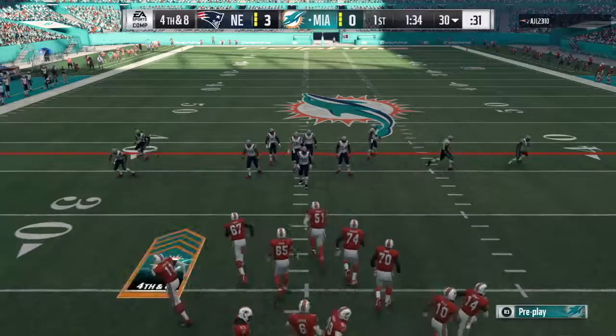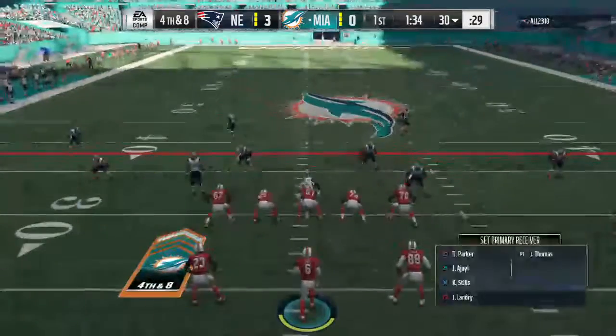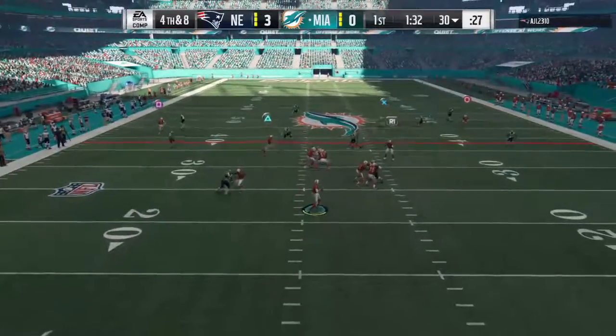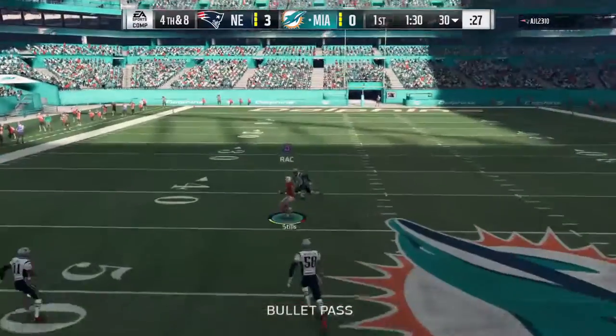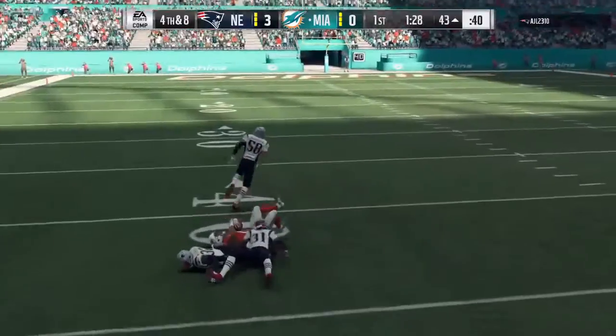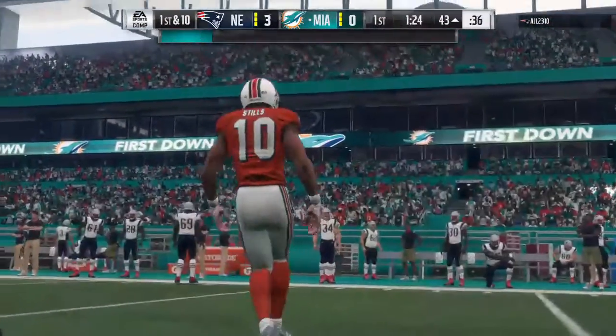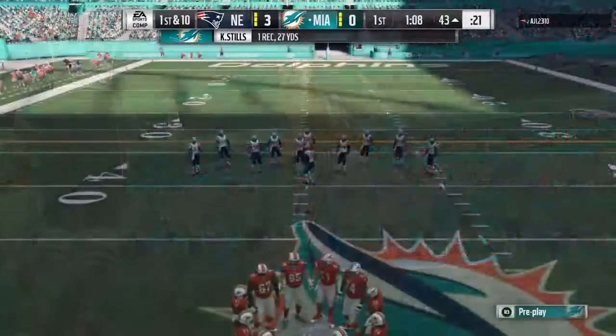The offense is going to stay out there. They're going for it on 4th and 8. They'll indeed go for it with Cutler. And he finds Stills, complete. And he's finally taken down, but not before getting across midfield and across the 45-yard line.